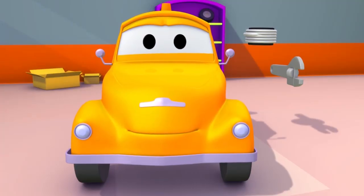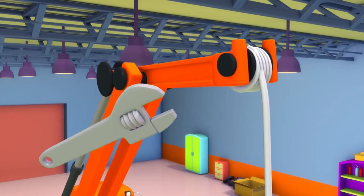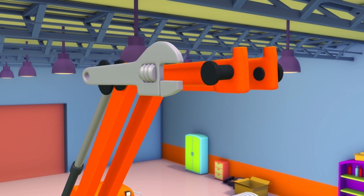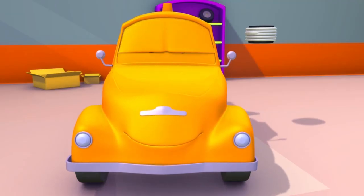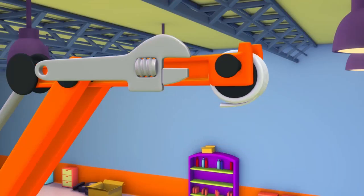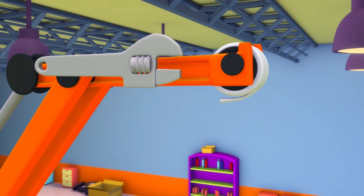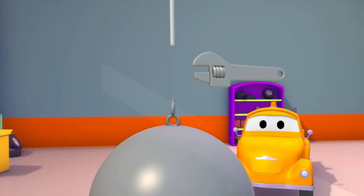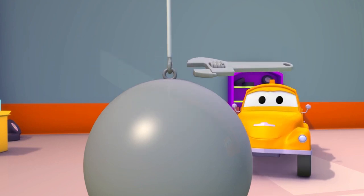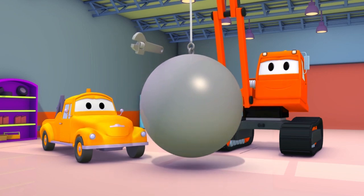What shall we do first, Tom? Shall we remove the broken wire? That's great, Tom. Shall we see if the new wire fits? Perfect. Now let's put the wrecking ball back on. Can you lift it up, Dane? That's great. Good job, Tom.